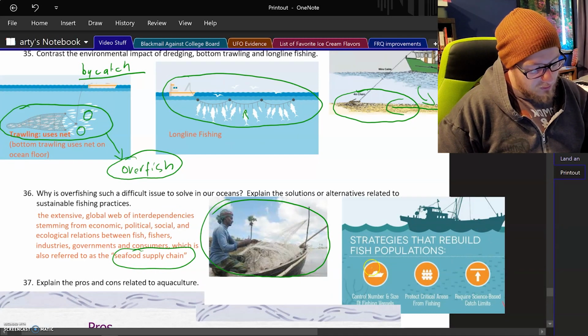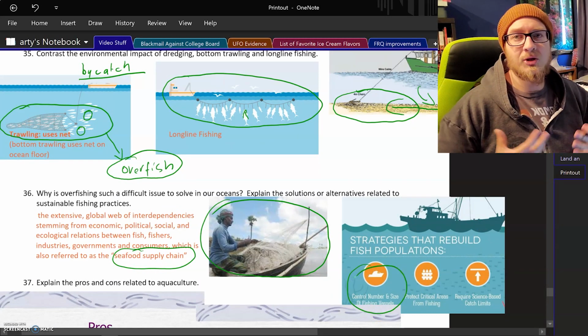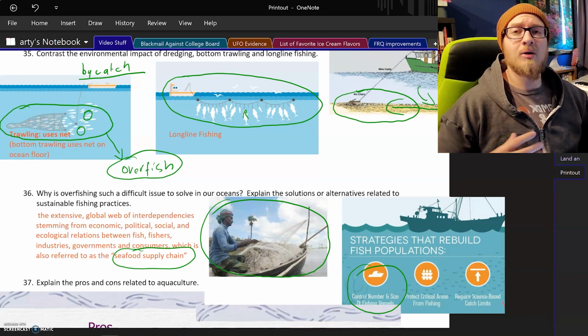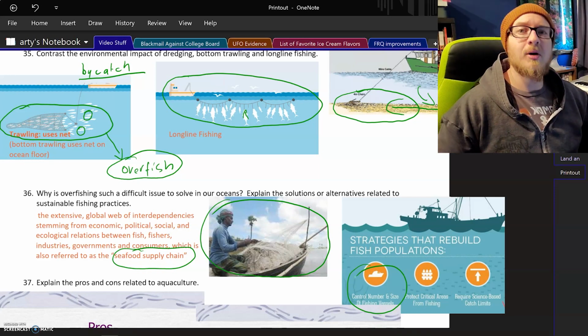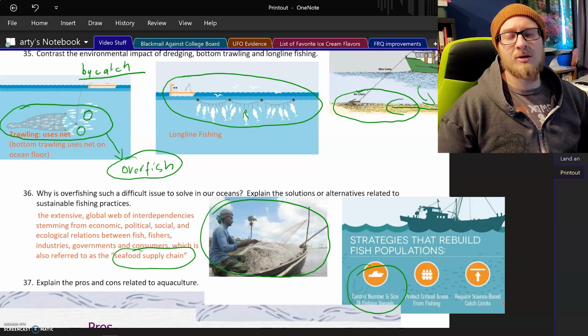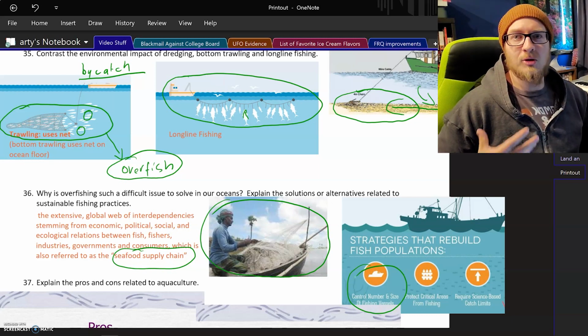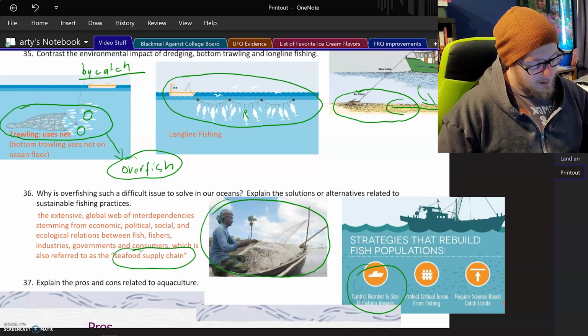Well, number one is control the number and size of fishing vessels. Do not allow large fisheries to go out into the ocean in large numbers to catch as much as they can. Make sure that they need to get permits and that there are regulations based on how large your net gets to be and how many fish you get to catch.